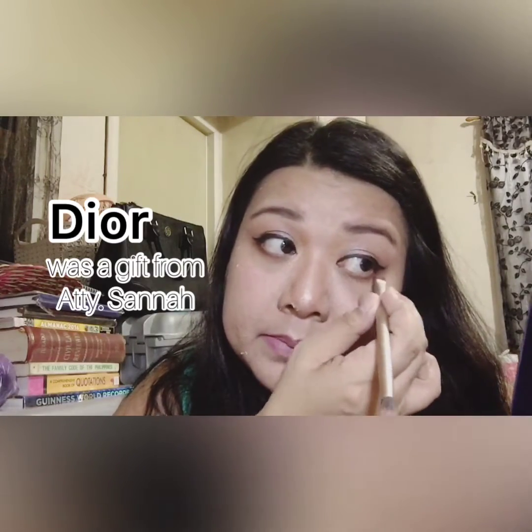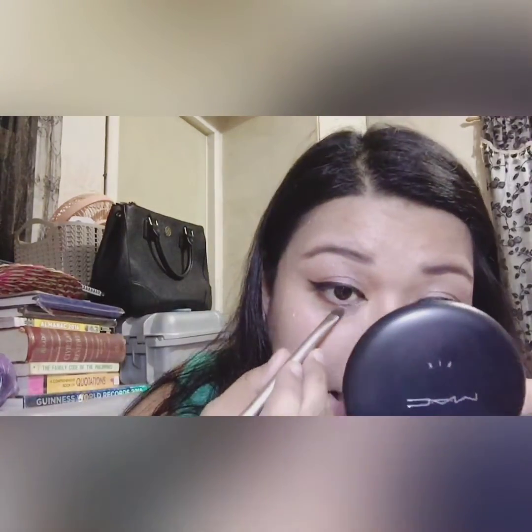Alright? Para mag-connect lang yung colors ko. And then, yan. And then to finish, dun sa eye, sa baba, I put yung, ito. Oo, kailangan mag-mirror guys, sorry. Kung hindi matutusok na yung sarili niya.